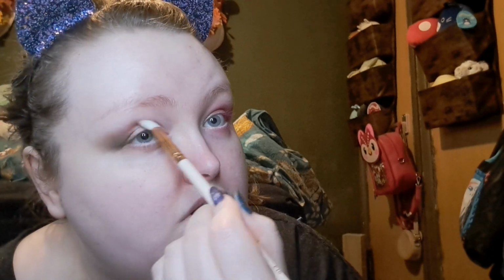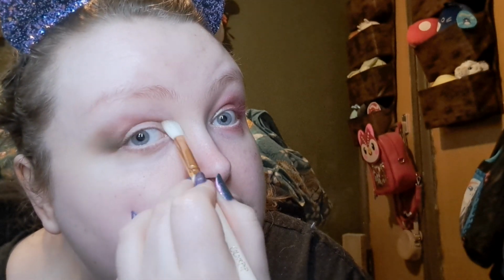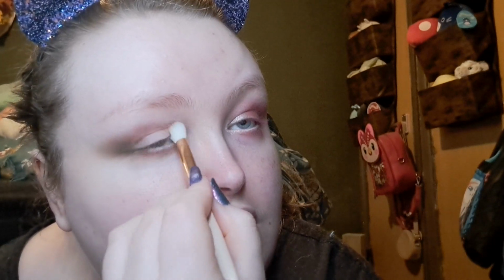I'm gonna go in with this shade here called Tranquil, which is another neutral shade. This is another brown, but it's more of a clay brown, on that same brush. And I'm just gonna put this on my hood and then in my crease as well. I kind of want this to follow a certain shape, like so. And once we've got that shape down, I can go over my hood and go higher if I wanted to. There is a bit of fluff on my brush.